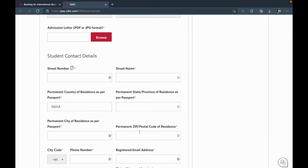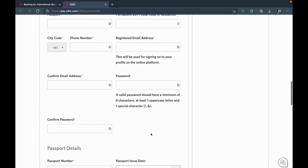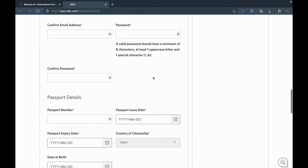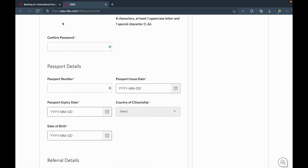Apart from that, you need to provide your address in your home country, your phone number, email, and confirm your password. So basically this is going to create a CIBC account for you based on whatever information you've put in, and you also need to provide your passport number.